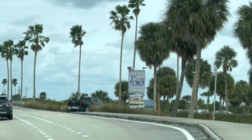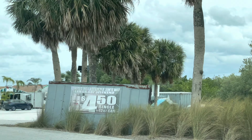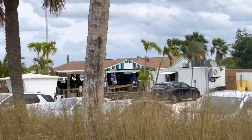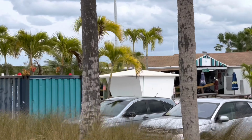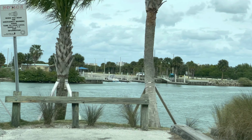Very good restaurant, which we have eaten at. They have some music, and sometimes it's nice just to go there and get a drink. It's kind of tucked in the back, but there's also a nice view of the water when you're sitting there. So it's kind of a fun place. And I'll show you that. All right, there's what the view would be.